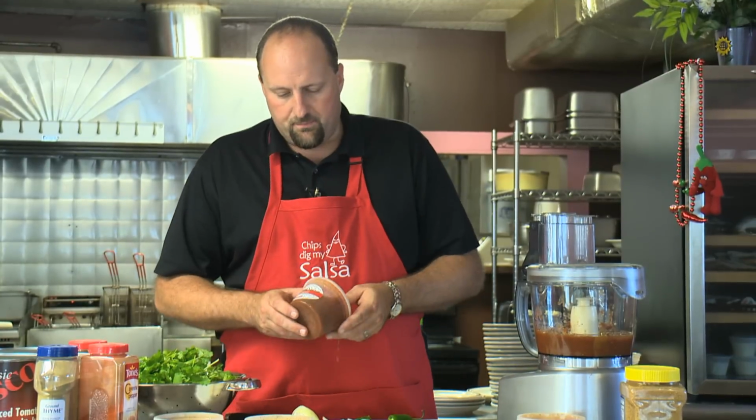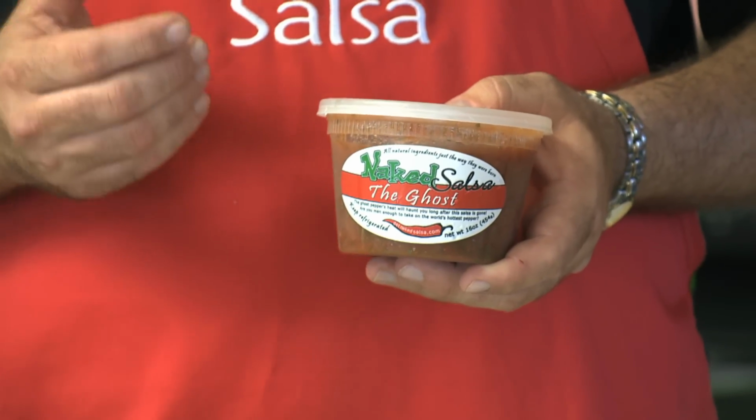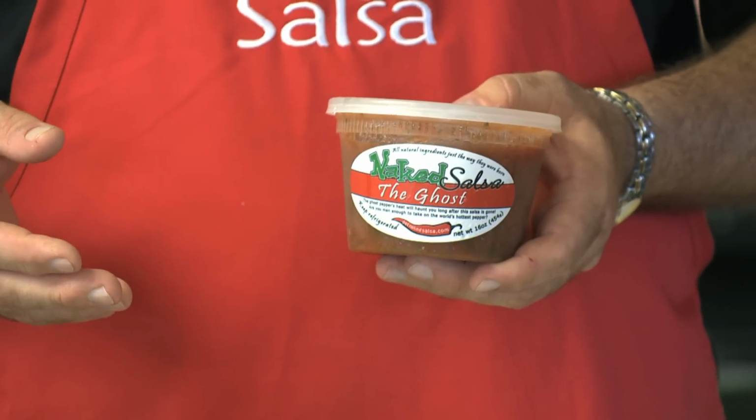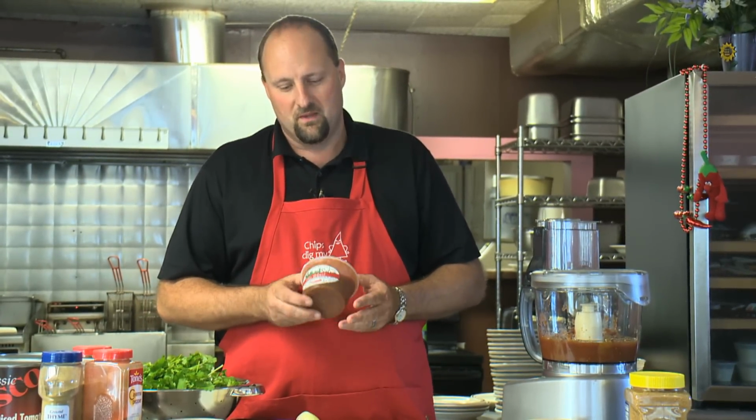At the very top of the scale of heat with our products right now is the Ghost. And you know why it's called that. It's the Jaluca pepper out of South America. Hottest pepper in the world at about 1.4 million Scoville. And our slogan for this one is, are you man enough to take on the heat of the Ghost pepper?